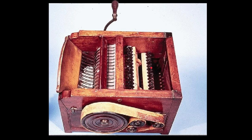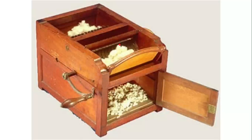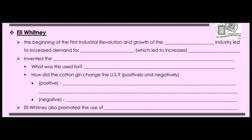Real quickly, I'll show you here. This is a cotton gin, and you can see these combing things. It would rake through it as someone turned the crank, and it would spit out all the hard stuff that would jam up your spinning jenny down here and leave the good cotton, soft and fluffy goodness, up on the top. All right.